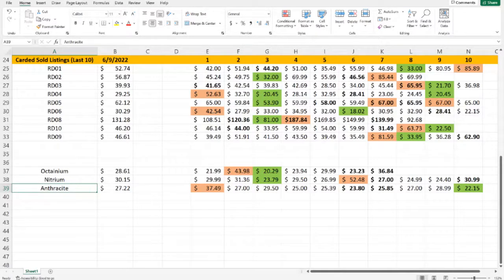And then moving on to Anthracite, which is even cheaper than Nitrium and Octanium. So Nitrium is sort of climbing that price ladder there, unfortunately. But Anthracite, the worst one was a $37 one, and the cheapest one was a $22 one. So at least it's kind of stable within that $22 to $37 range instead of being over a $50 range. But one thing that is a bit of a bummer is that the 2 worst listings for Octanium and Anthracite were both within the last 2 sales. So those prices have been kind of ticking up a little bit.